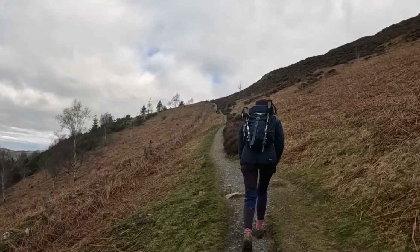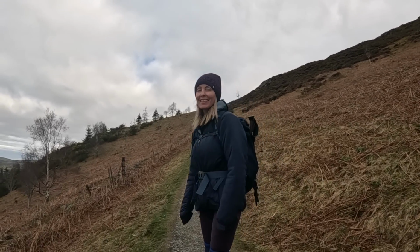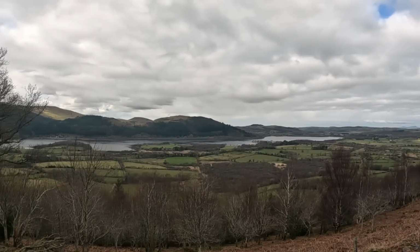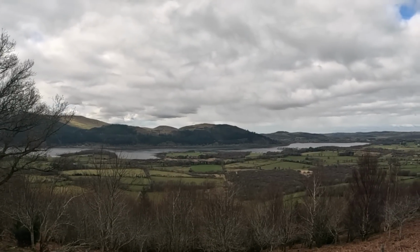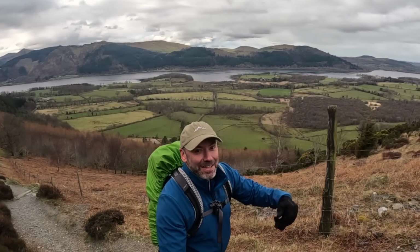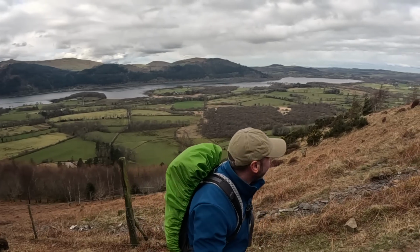When you get past the trees, Alison, you seen this view? Oh, look. There you go. And that's the view you're rewarded with on the way up over Bassenthwaite Lake. Wow. This is a bit of a pull going up, but you've got that view behind me, so every so often you can turn around and have a look at that.